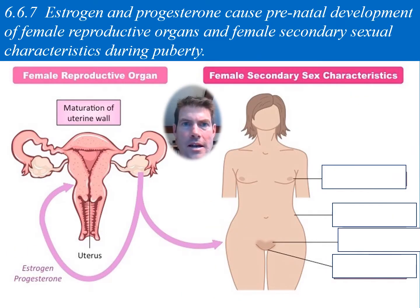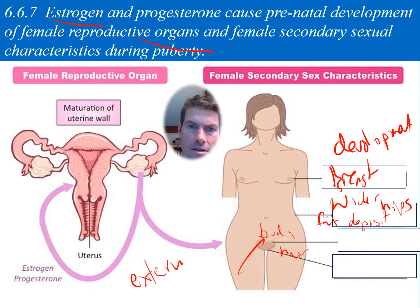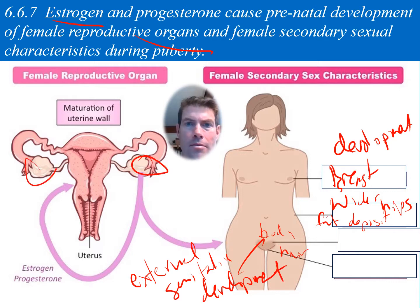And for females, that estrogen and progesterone will do some slightly different things. Breast development, up here. Wider hips. Usually more fat deposit under the skin. Females tend to carry a little bit more body fat. Then we have body hair. And for females, same thing as males, the external genitalia development. All being produced from the ovaries there.